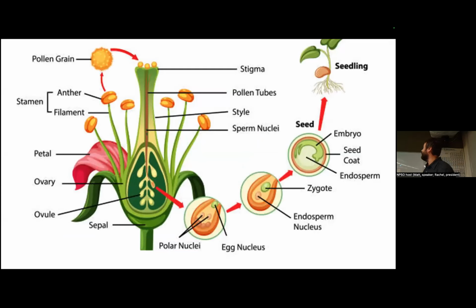So this is just a little bit of a close-up look at that. At the seed stage, it's basically a living embryo. You've got your embryo, which is the smallest part of the seed once it's fertilized. You've got your seed coat and then the endosperm, which makes up the majority of the seed. It's your stored nutrients and everything that the embryo needs to survive.